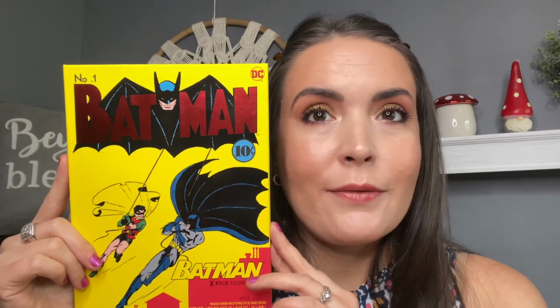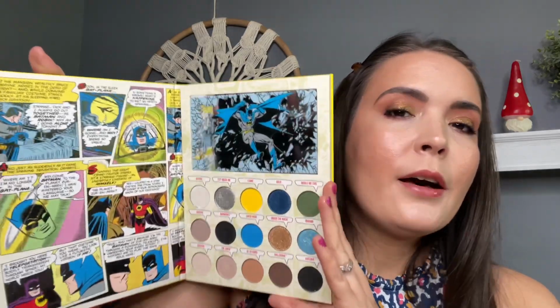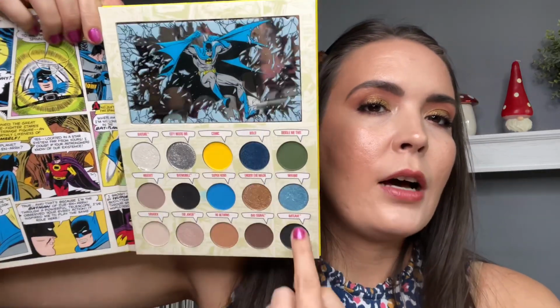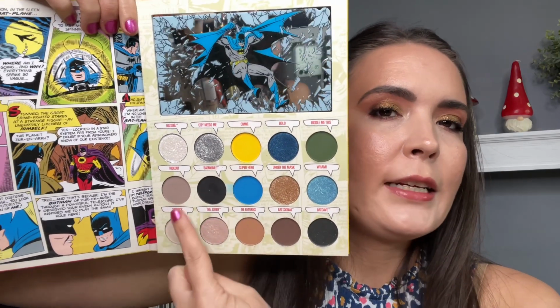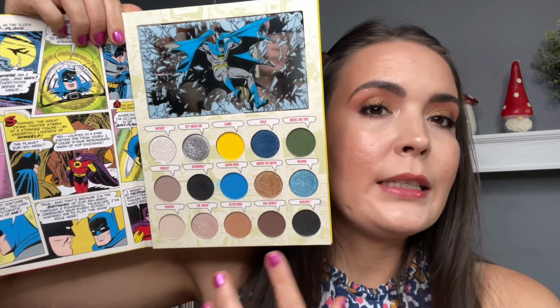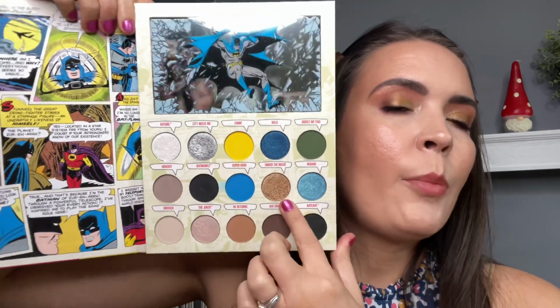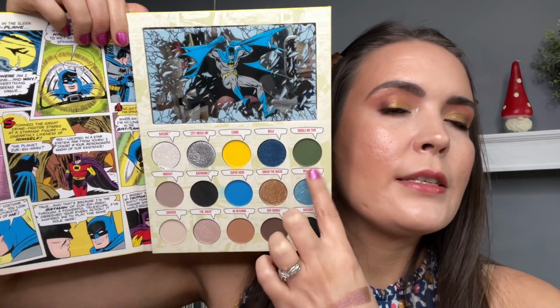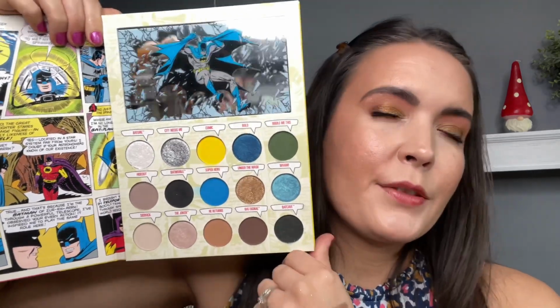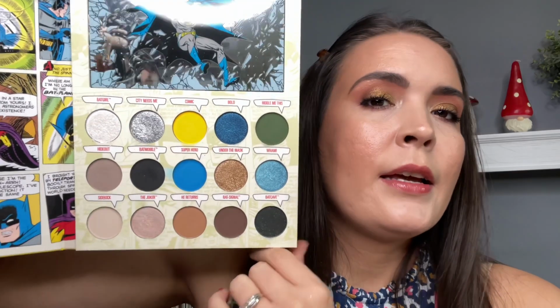All right, next up was the Kylie Batman palette. I love the packaging of this one. I think this is one of my funnest packaging deals that I have. It looks like a comic book, and then when you open it up, that is continued on the inside. But this one has actually got a lot of everyday shades, and these were the ones that I found myself continuously dipping into. I did use this brown shimmer. I also used this green quite a few times, but for the most part, I was dipping into these more everyday type of shades.